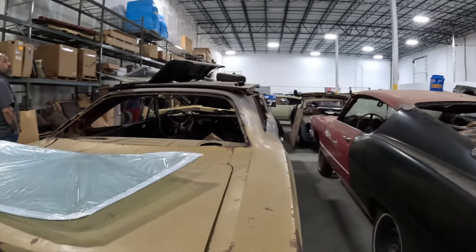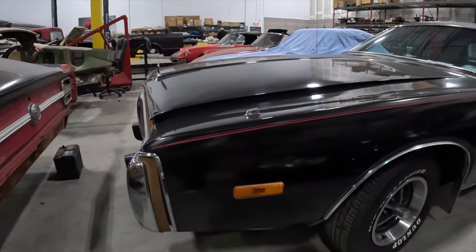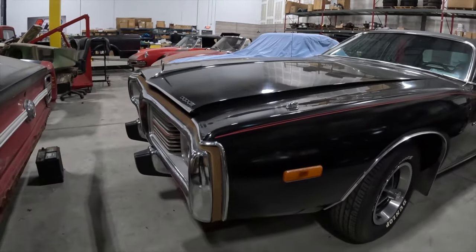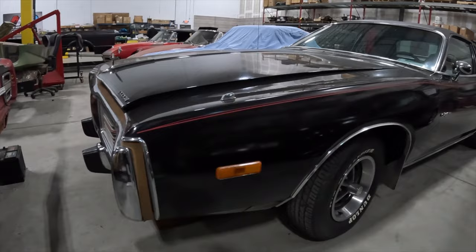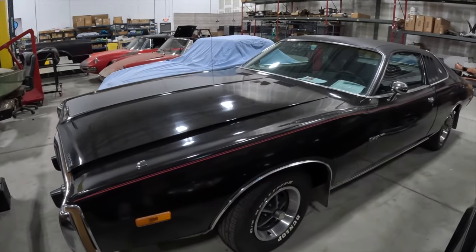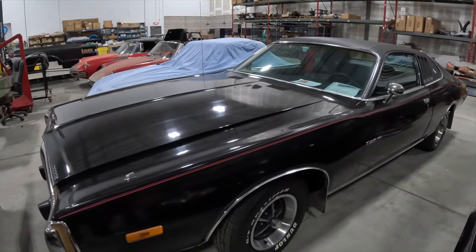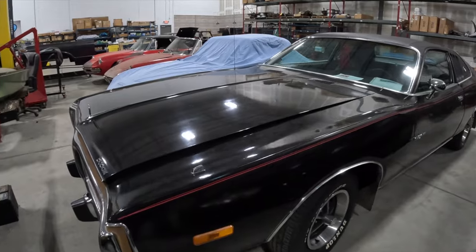And it's just rows and rows of... I just want to show everybody the Charger here. It's caught my eye. 73. Yep, this is Mr. Walt's personal car. It's been in the family since day one. 73,000 miles, sits in his garage, and then we brought it in here for some comparisons and prototyping.